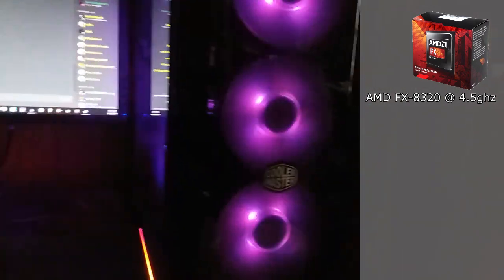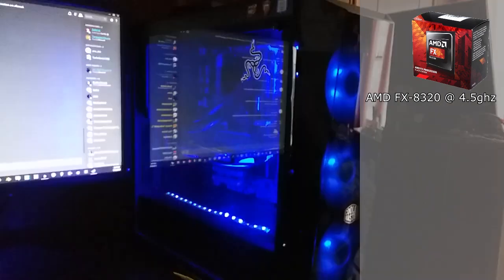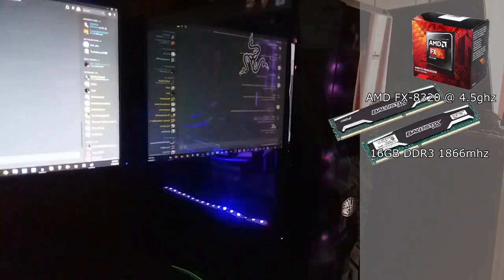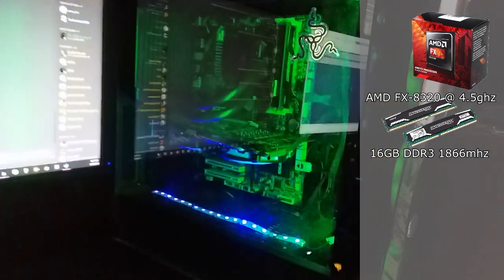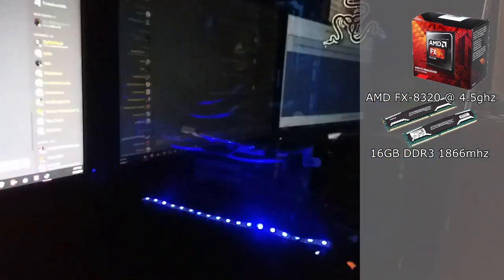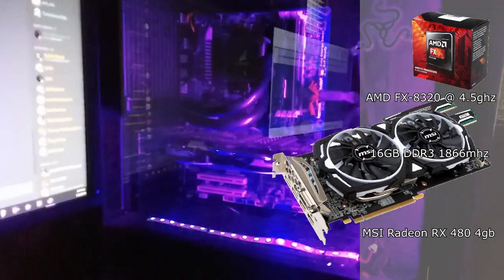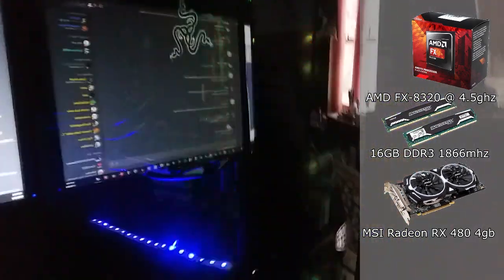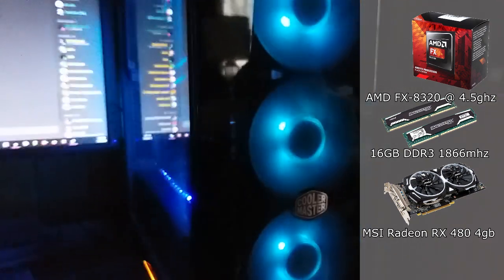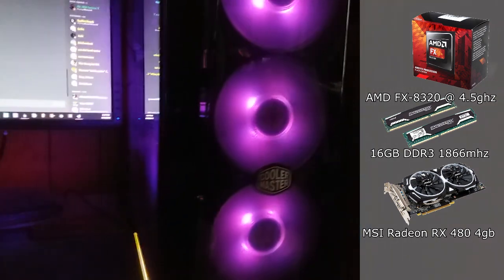It is currently, as I already said, running an AMD FX-8320 overclocked from 3.5 GHz to a nice toasty 4.5 GHz, and I'm using 16 GB of Crucial Ballistix DDR3 1600 MHz memory that's been overclocked to 1866, and I'm using an AMD Radeon RX 480 4GB model from MSI, and along with that I'm running a Cooler Master MasterBox Lite 5 RGB gaming case.